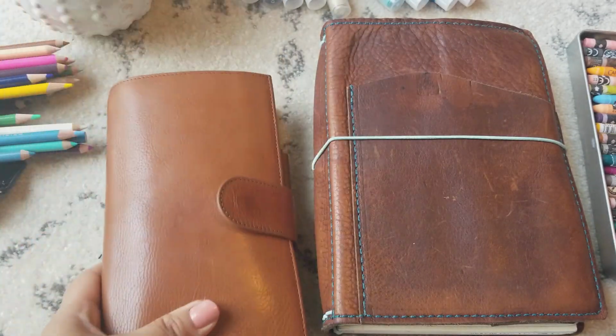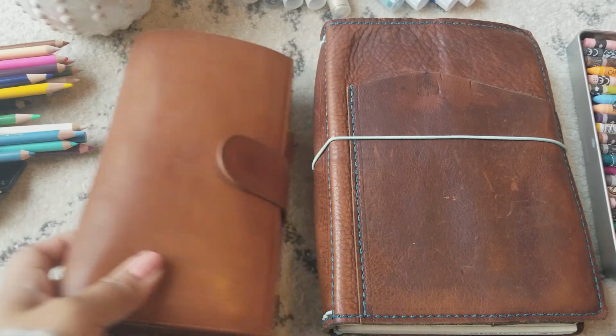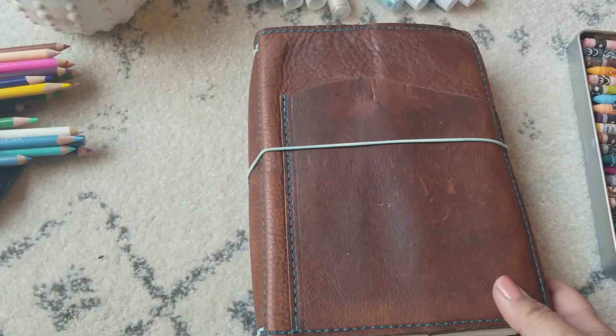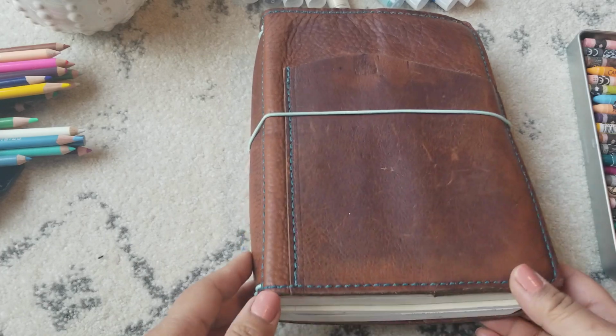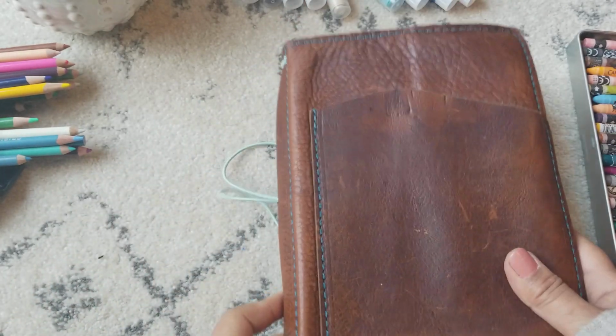And the reason why I don't really decorate or do a whole lot with my day-to-day planning is because I would prefer to spend more time creating and doing what I really love, which is journaling, art journaling, memory keeping, that sort of thing.